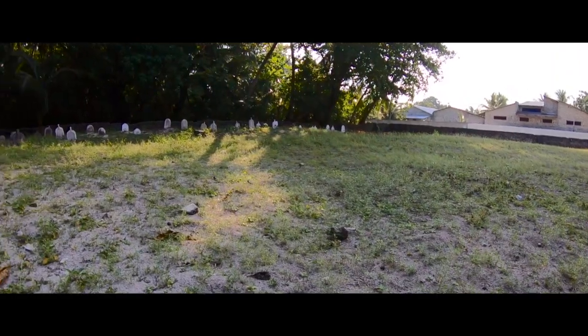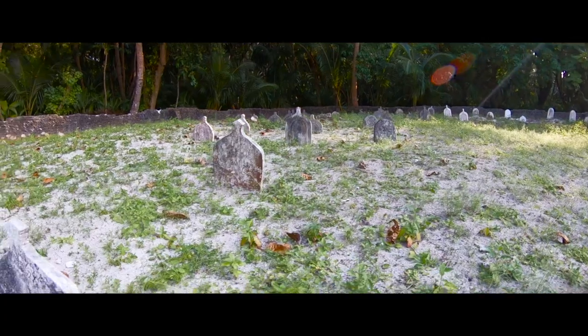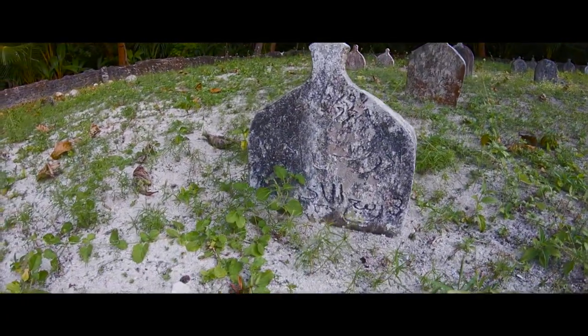On Maalhos, the cemetery is simple. It is the holy place for honoring, respecting, and commemorating the dearly departed.